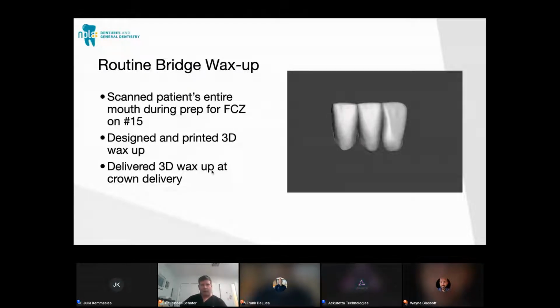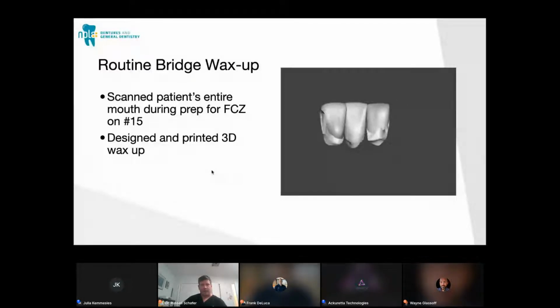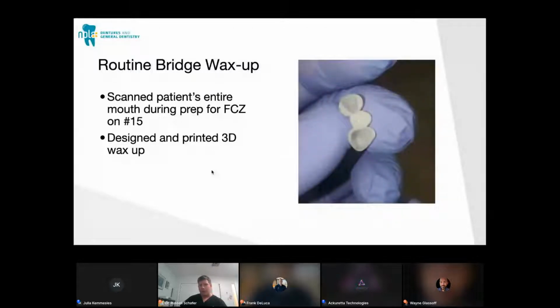So we printed that out. Next. And that's the backside of it right there. Next. And that's actually what it looked like printed out in my hand. So we just snap this on the patient's teeth. Next.